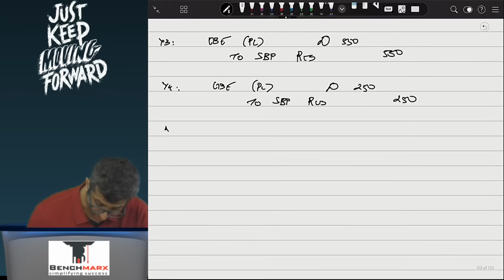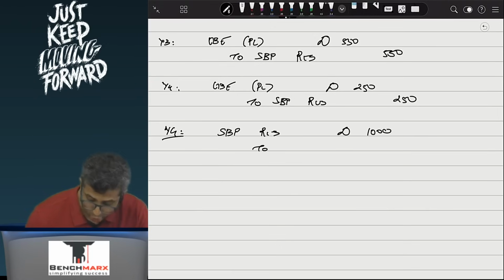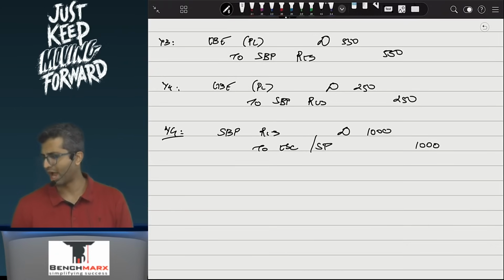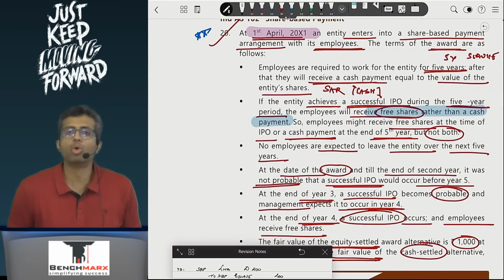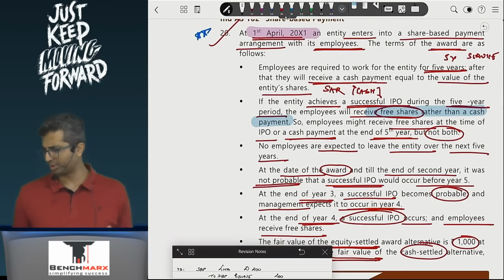At year 4, actual shares will be issued, so your journal entry will be SBP reserve account debit. I believe now your reserve will have 1000, to equity share capital / securities premium, depending on the face value and other data. Are we clear with this? So this is a slightly more problematic problem. I hope you have managed to get a decent enough understanding for this.